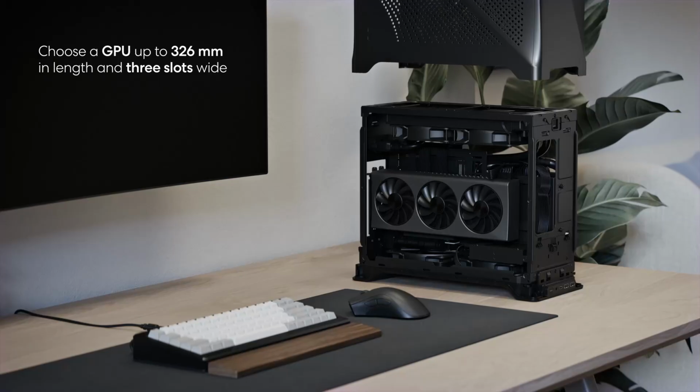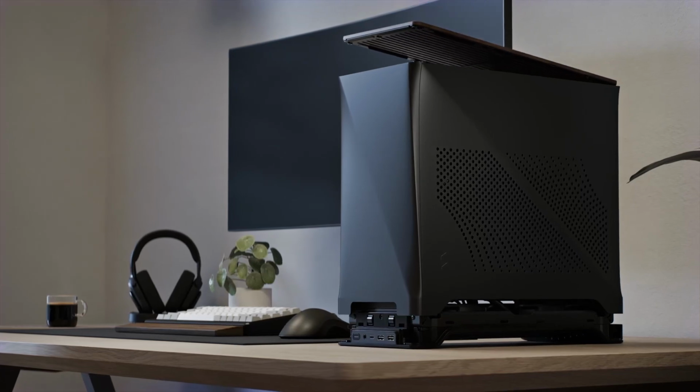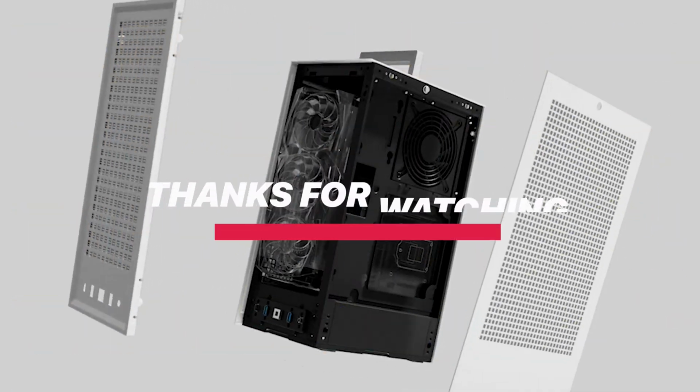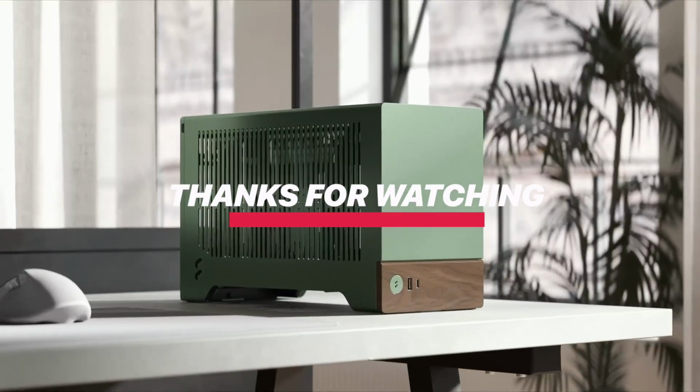Which mini ITX case will power your next build? Whether you need a premium wood-accented chassis, an extendable gaming case, or a portable powerhouse, these top-tier mini ITX cases will help you build the ultimate compact PC.